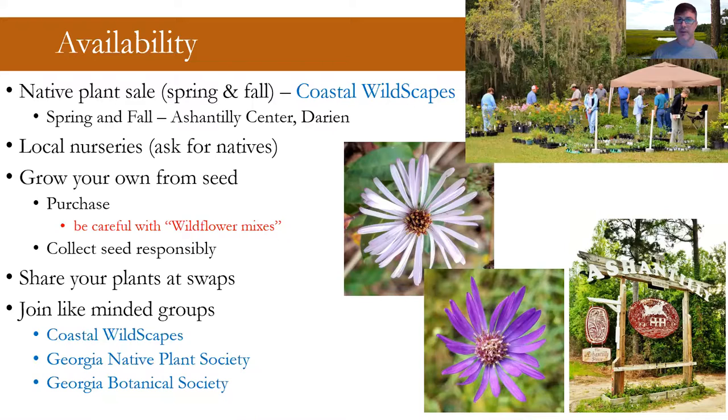I would be careful though, with wildflower mixes. You want to look at that list and make sure there aren't any invasive annuals, or maybe they're not really native, because they put wildflower on a lot of things that really aren't native here. So you really have to do your homework there.